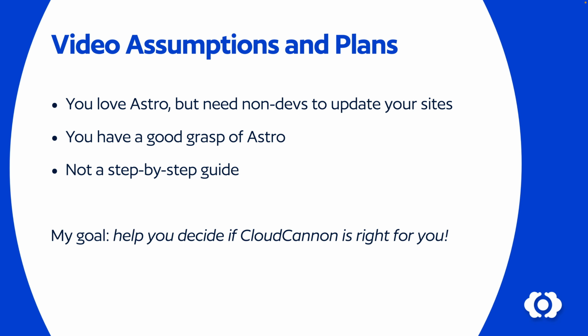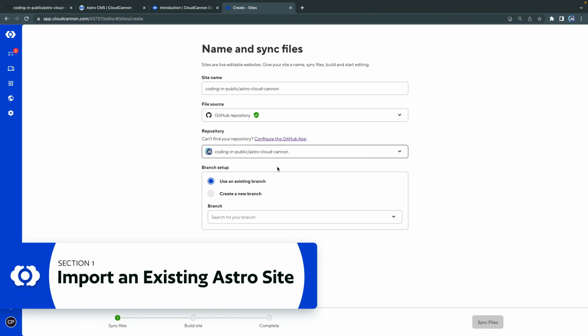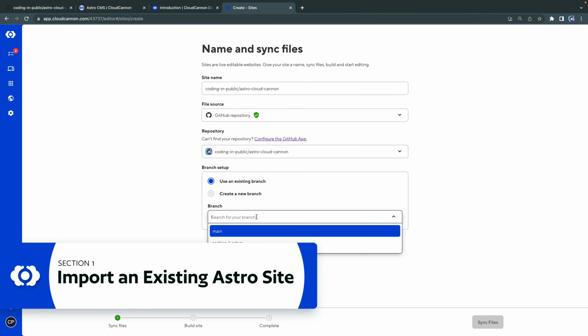So, what will we cover in this video? We're going to break it up into 3 sections. First, I'll show you how to import an existing Astro site for basic data editing in CloudCannon.